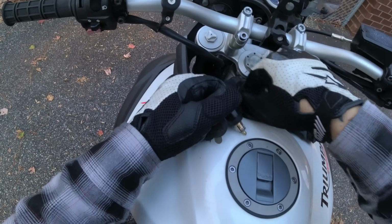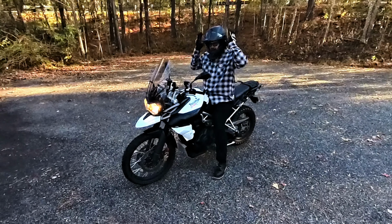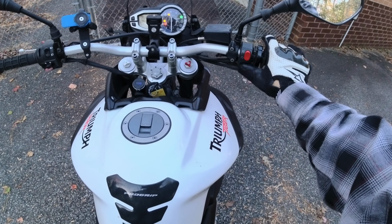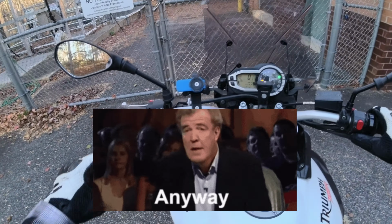Well, nothing to it but to do it. What do you say we fire this puppy up, give it a little rip, see how it sounds, and then we'll go take it out on the street and see what it can do and how we like it. When you are in neutral and everything is ready to go, nothing. With the Triumph, you have to have the clutch pulled in, no matter what, to start it.